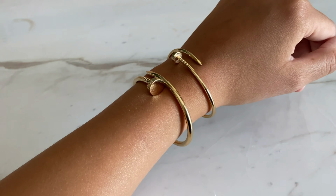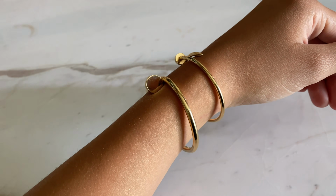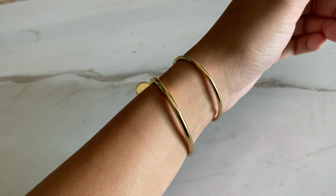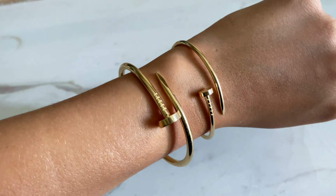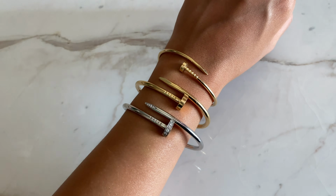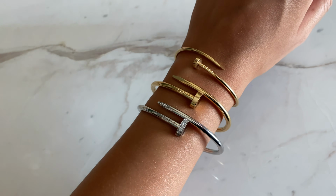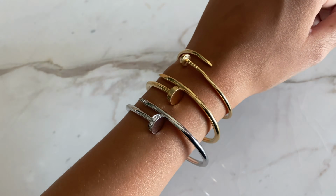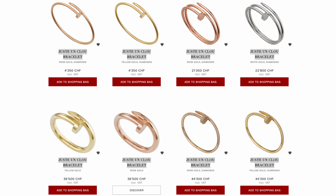The price difference between Juste Clou bracelets is quite large between the flexible version, like the thin version, and the regular version. I believe it's about 4,000, and both look super cute. I like both styles, but I prefer the larger one. And you can also find the Juste Clou bracelet in different variations. Diamonds, no diamonds. I don't think they come in sapphire versions. I doubt that. Or any other color stones. I believe it's only diamonds, and they're super tiny ones. I will also insert all the pictures in here so you can check it out.